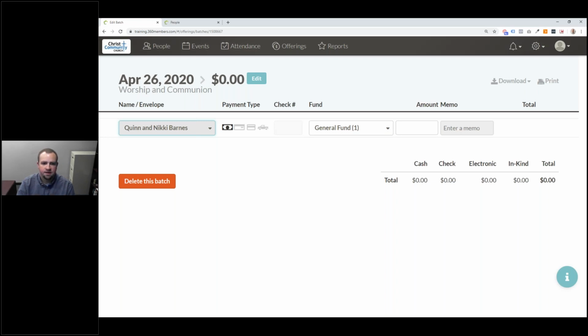We've selected Quinn and Nikki. Let's move forward. The next thing is payment types. There's 4 different payment type options that you have here. First, you have cash. Now, that's a little bit tricky when you think about it in terms of receiving cash for offerings and attributing it to a person. You won't often know that if they just throw cash into the plate. But this is for those circumstances where they have an offering envelope and they put cash in the envelope, and so you know it's them because of the envelope.